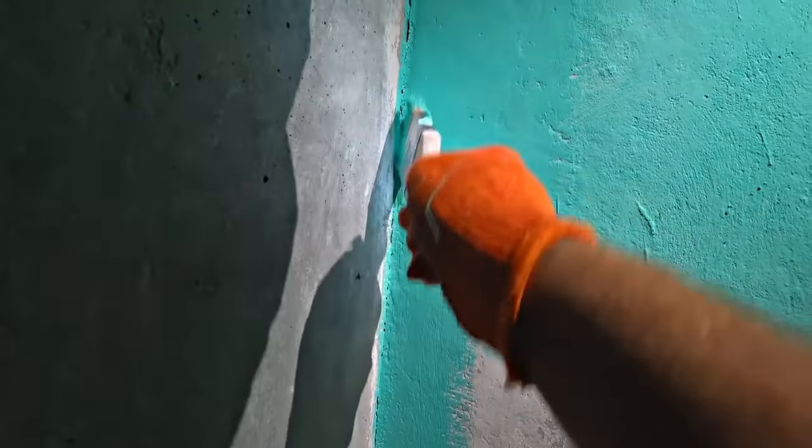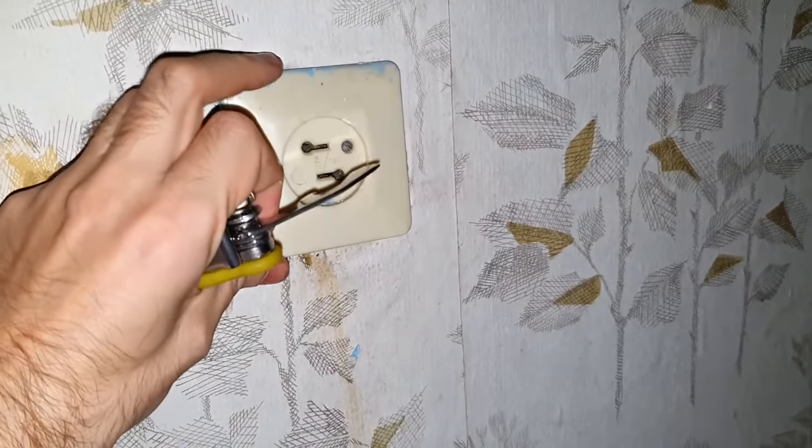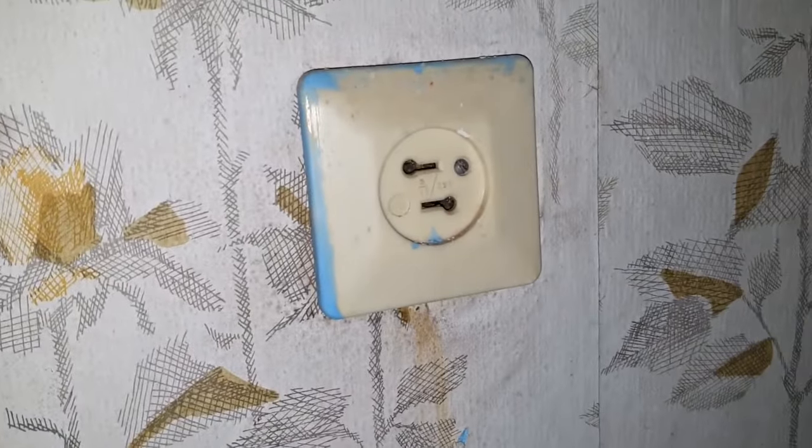Now I'm painting the corners nicely. Not all the sockets are in working condition in our flat, and that's why I'm here in the neighbor flat. We're going to get a socket for us. There we go. Let me spin you and install it in our flat.